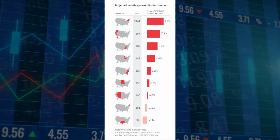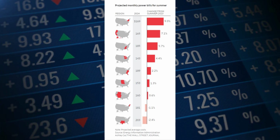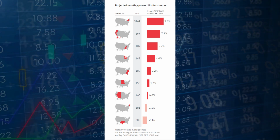You got a little bit of a decline, 1.1% in New England. You got a decline of 2.4% year on year in the South, in Texas. But besides that, everybody in the country will see their electricity bills going higher. Or gee, why do we see that?